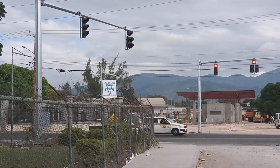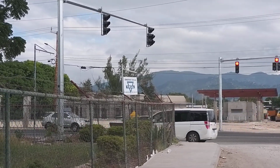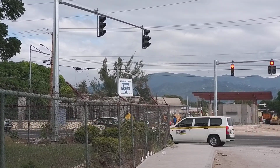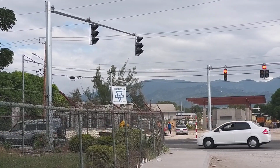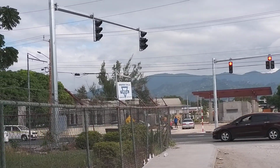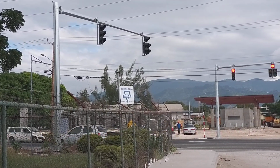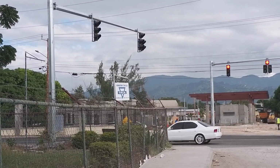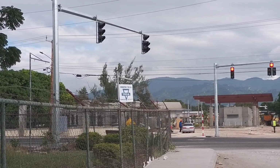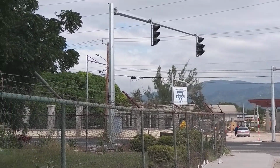I think probably just by guesstimation, the project will be finished in another 1 to 2 months, probably 3 max. And then I think this will be helping traffic a lot, especially peak hour traffic, because where the old gate was, it was a bottleneck for vehicles entering and exiting the Upper Camp. So well needed development. I like it.